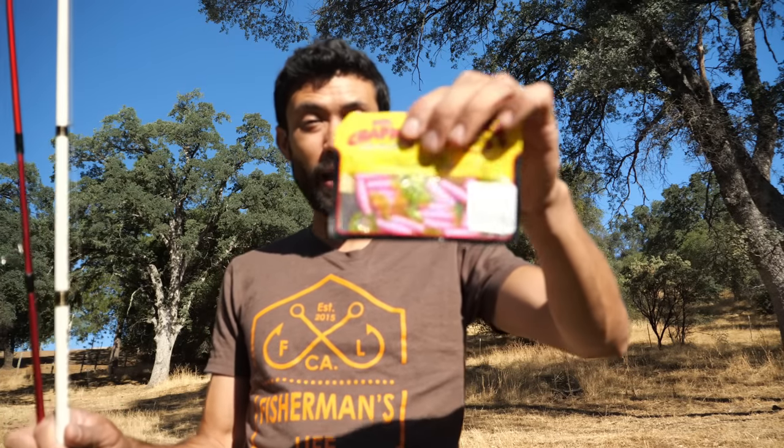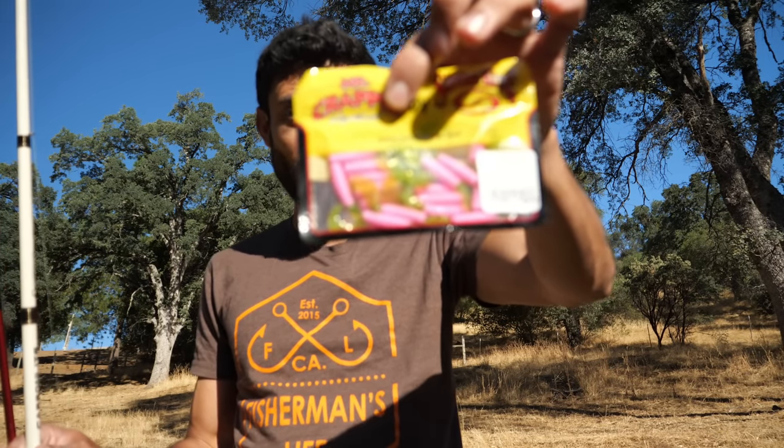That last statement actually makes me want to show you another secret that's on this property, but I'll show that to you later. So to fish this pond, I'm going to be starting out with these little crappie jigs, see if there's any crappie in there.